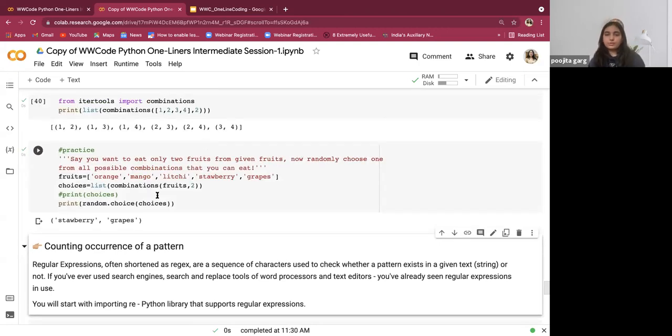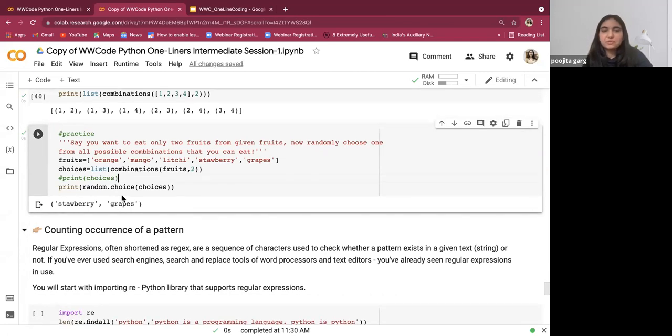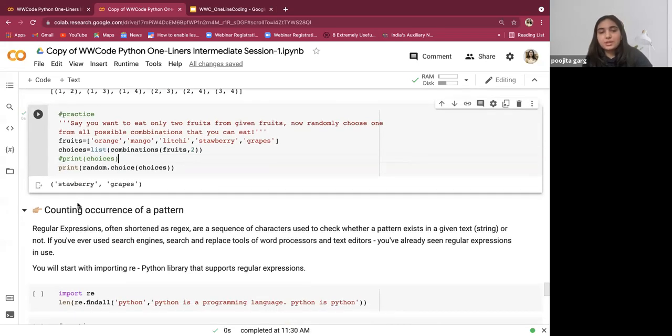Okay, so here we have a choice. We have strawberry and grapes as a choice, so let's stick to it. If we start deciding, then it will be just cumbersome for us. So you can eat strawberry and grapes at the time. That's a great combination.